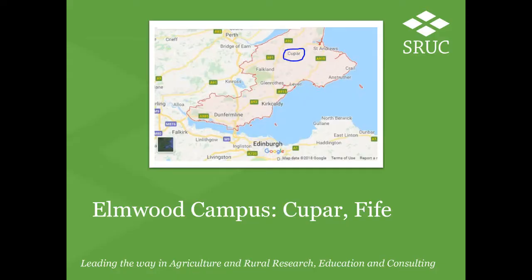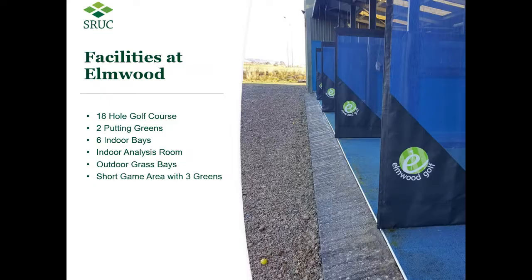We're based not that far from St Andrews if you don't know where we are. Cooper is the site of our main campus, the town of Cooper, and just outside the town, about 1.5 miles up the road, we have our own golf course. So we're located right in the heart of the home of golf, with easy access to a number of major golf courses right on our doorstep.